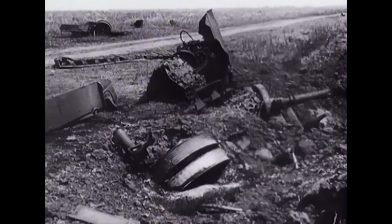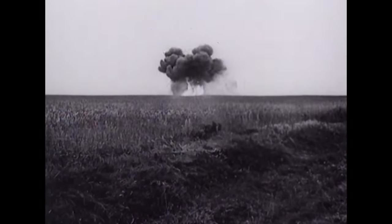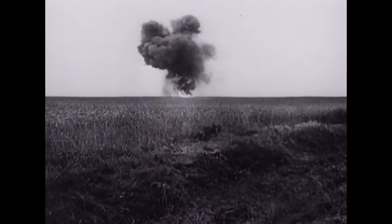In all of the major tank battles of World War II, from Poland through North Africa and into Russia, the black columns of smoke from burning vehicles can be seen hanging on the horizon like gathering storm clouds. All too often, they marked the funeral pyres for their hapless crews.